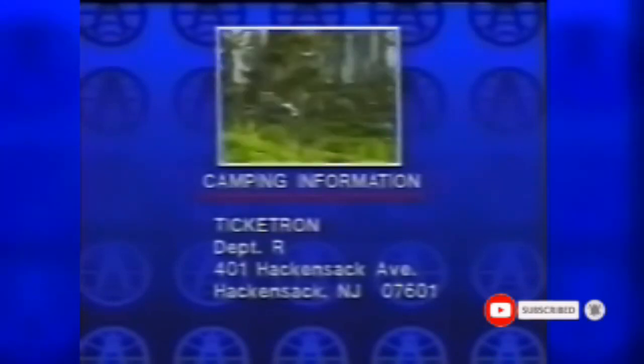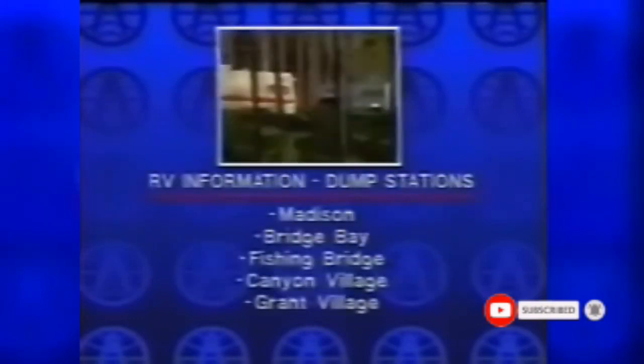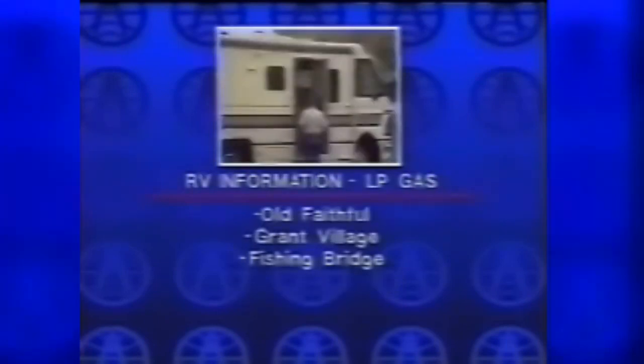The Park Service is experimenting with the nationwide Ticketron campground reservation system for several campsites in Yellowstone and other national parks. Reservations can be made up to 8 weeks in advance through Ticketron. At least five of the park's campgrounds have dump stations for recreational vehicles: Madison, Bridge Bay, Fishing Bridge, Canyon Village, and Grant Village. LP gas is available in the park at Old Faithful, Grant Village, and Fishing Bridge.